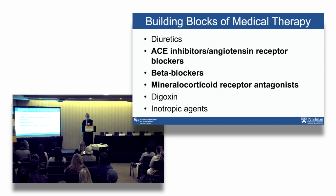The building blocks of medical therapy, I'm going to go through in a little bit of detail here. The classes of medications that we use start off with diuretics, go through ACE inhibitors, beta blockers, mineralocorticoid receptor antagonists, digoxin, and inotropic agents. I highlighted the three classes of medications here that have been shown through adult studies to improve survival, which arguably is the most important outcome in heart failure.